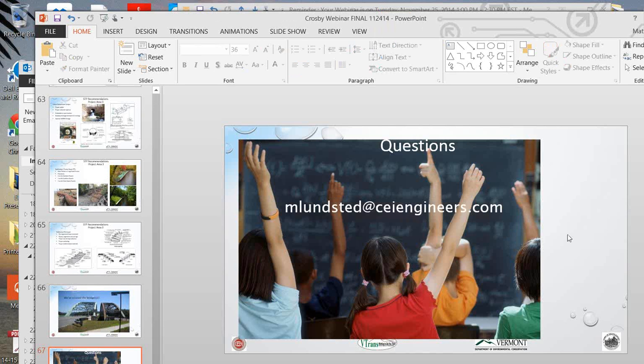Okay. All right, we got a couple more. Next question is, what is the status of funding for the implementation of these recommended improvements? For any projects that have been completed, how did the actual cost compare to the estimates?